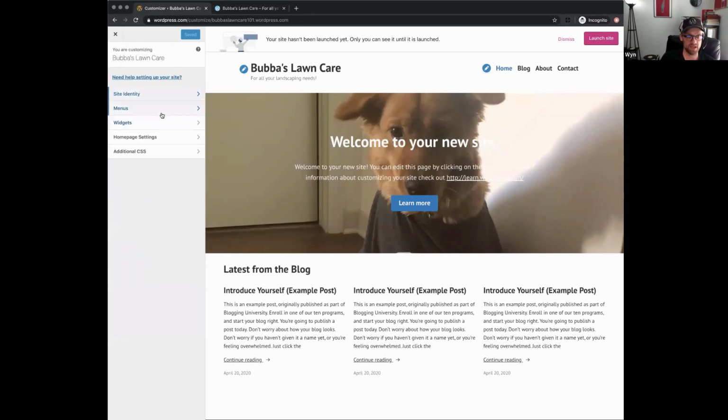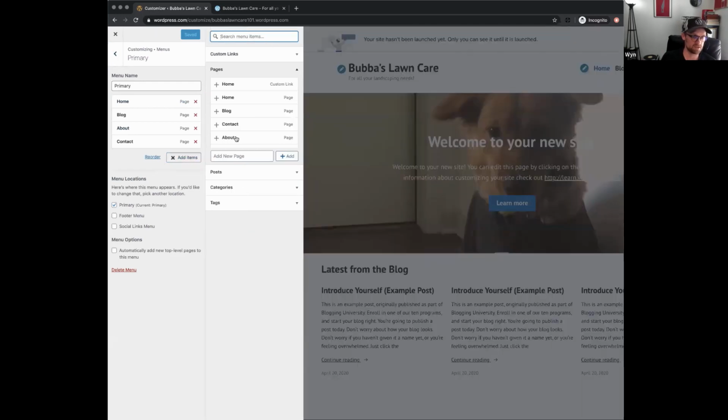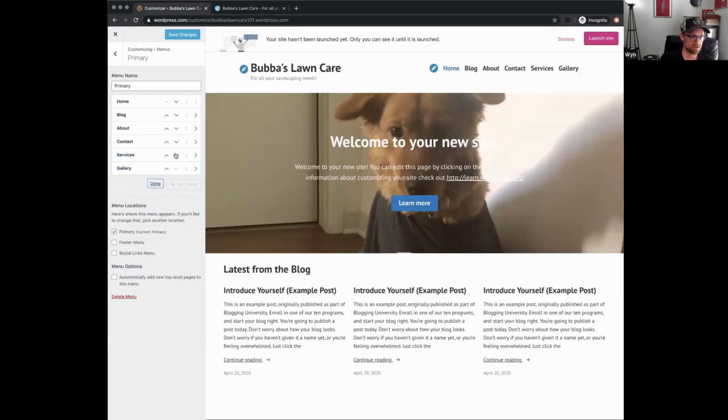This is also where we'll edit our menu. So you can see our menu over here on the right is our primary menu, but since we've added a page for services and gallery, we'll want to add those pages to our menu. So we click on those, which will add it to the menu. And then you can reorder your menu items. So say you want services to come up a little higher, same with gallery. We could move blog down, and you can also nest items.